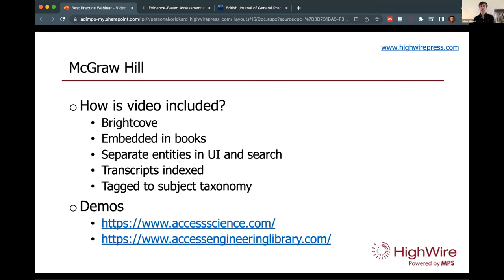Again, here we talk about Brightcove. So the videos go into Brightcove, and then they get embedded into the book content in exactly the way that happens in Springer. But, and this is where we link up with Margie's talk, the videos are also separate entities in the UI and in the search.